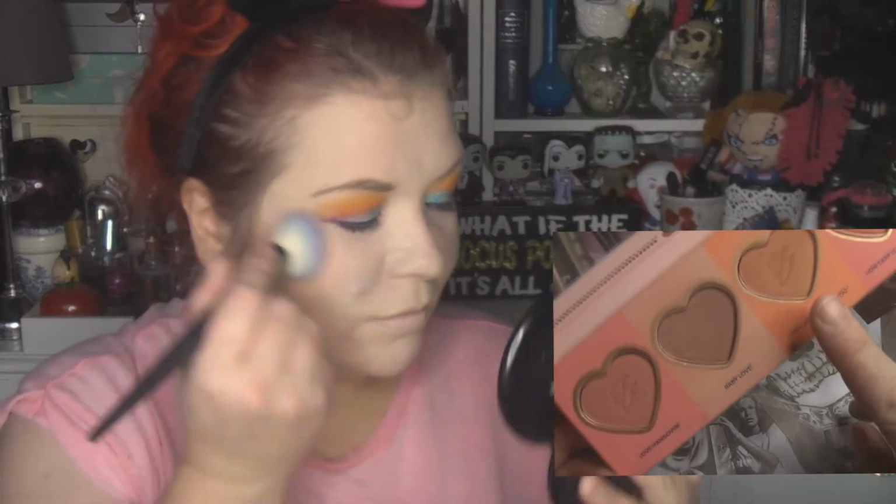I then used the Too Faced Love Flush palette. I used those two colours, and I used the other Savers brush that I have, which is angled, and applied the blush to my cheeks. As you can see, I go in several times because I like to layer blush. I don't want it to be too strong, so I tend to be very gentle and kind of just layer it.